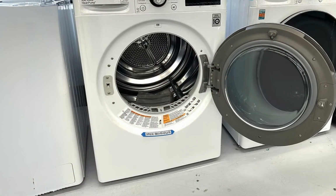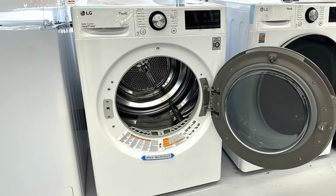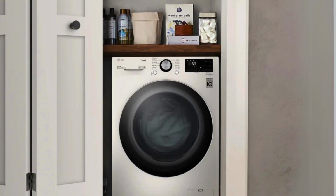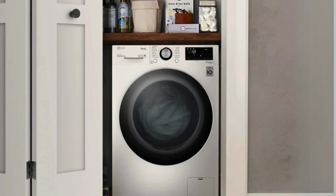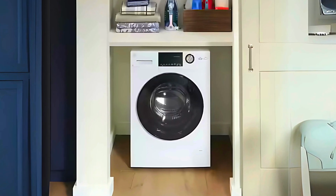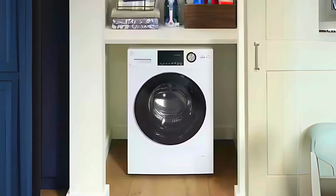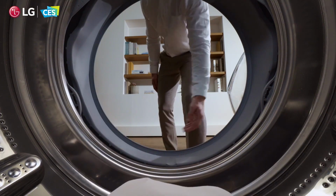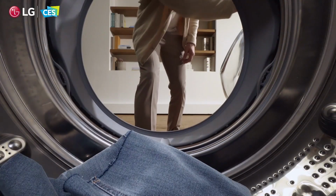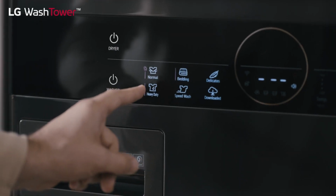Number 4. LG WM1455HWA. The LG high-efficiency, stackable washer has earned a strong reputation among Best Buy shoppers, especially those looking for a compact but powerful laundry solution. With a 2.4 cubic foot capacity, this washer is ideal for apartments, small laundry rooms, or homes where space is at a premium. Measuring just 22.25 inches in depth, it fits into tight spots with ease and can be stacked with a compatible dryer to maximize vertical space.